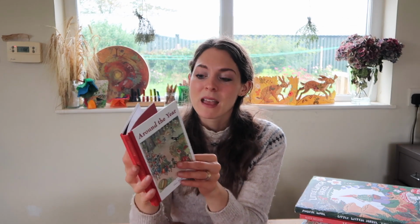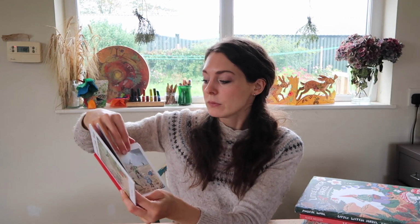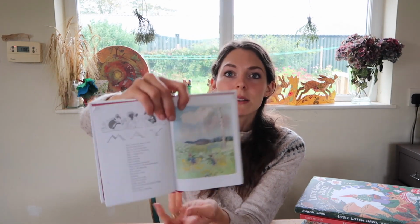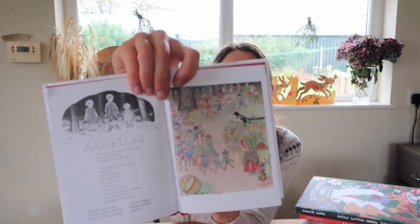Another sweet book is Around the Year by Elsa Beskow. This is a lovely one just to read a nice rhyme every turn of the season, or you might like to use this in a monthly display that you have out on your mantelpiece or windowsill. So here we go, for May we have a little poem and then a sweet little picture, and it just goes through the entire year with a lovely little picture and poem for each month of the year. A very sweet stocking filler, and a great one for a variety of ages as well, so I love that one.